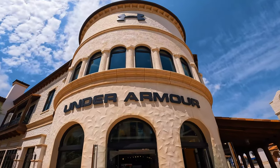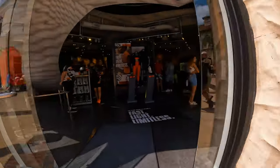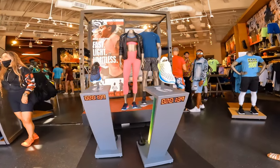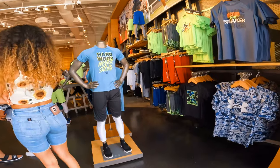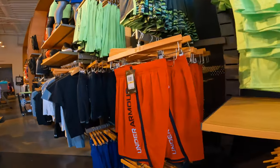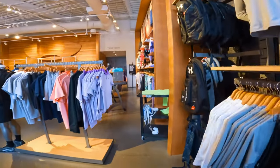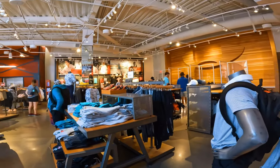There is also the Under Armour brand house to help fuel everything you do with the latest athletic gear for men, women, and kids. In this store, you can shop two levels of up-to-the-minute training essentials, including boots, shoes, shorts, t-shirts, tops, joggers, backpacks, gloves, headwear, sunglasses, and other must-haves.